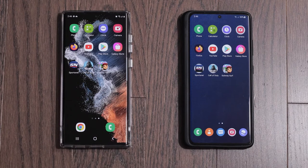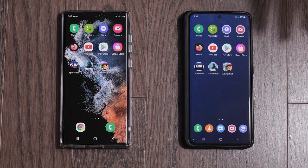So today I have another quick video for you guys. I'm going to do a quick speed test between the S22 Ultra, this is the Snapdragon model, Snapdragon 8 Gen 1, with 8 gigabytes of RAM and 128 gigabytes of internal storage, and the S21 Ultra with 12 gigabytes of RAM and the Snapdragon 888. So we got the new Snapdragon versus last year's Snapdragon. Let's see who will win.